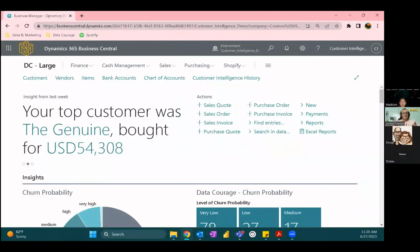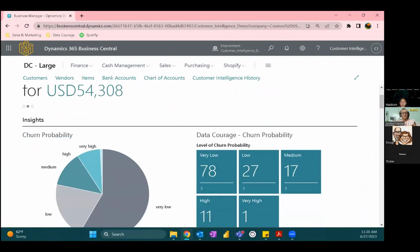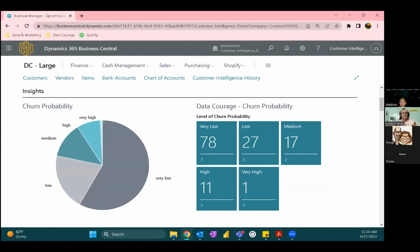So I'm going to start off with our customer intelligence app, which is all about predicting churn. You want to know which customers are likely to leave your business and maybe delve into why, and also prevent them from churning out.